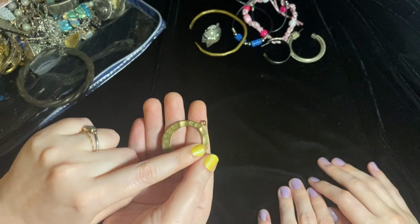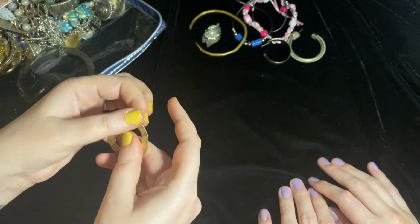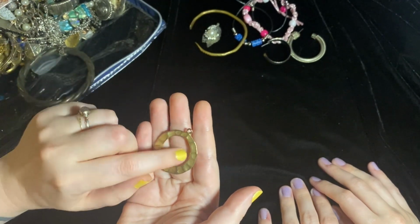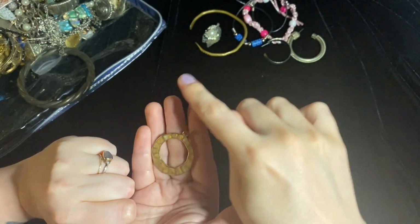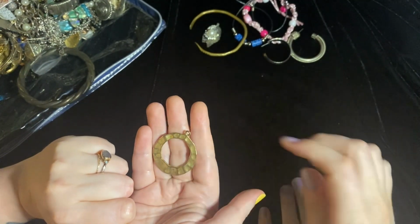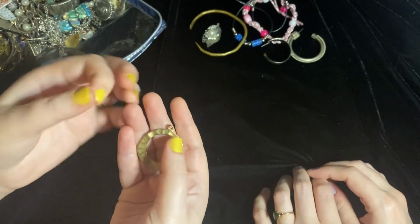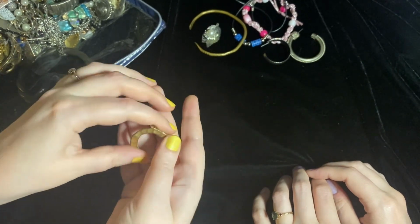I like this kind of hammered metal look, and you could just put that on a really simple, pretty chain. Yeah. I feel like you could also do something with it if you wanted to, like add this to something else. Ooh, or yeah, something dangling, maybe. Yeah, and you could put thread through that and use it to decorate something. Yeah, that's really cool.